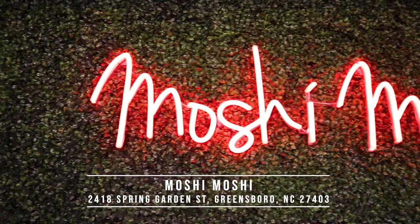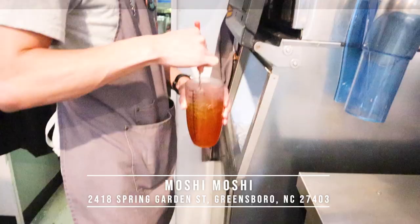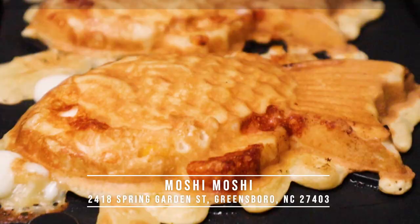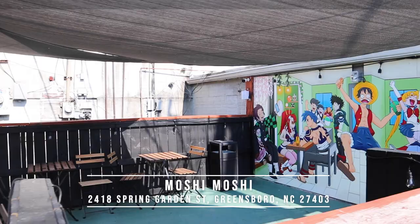For the third spot of the day, we're at my favorite boba tea spot in Greensboro, Moshi Moshi. I absolutely adore this place, from the design to the workers, and especially to the menu items. At Moshi Moshi, there's something for everyone. You can enjoy your boba, waffle ice cream, or teriyaki while being in a beautiful setting. They also just finished their gorgeous anime-inspired back patio, and I highly recommend you guys check this place out.